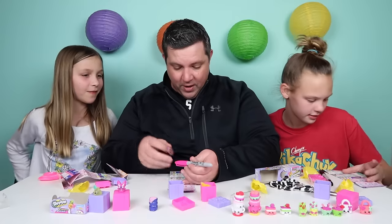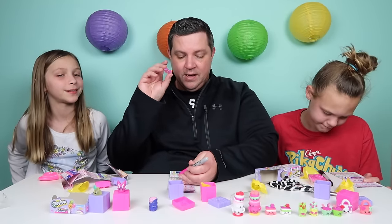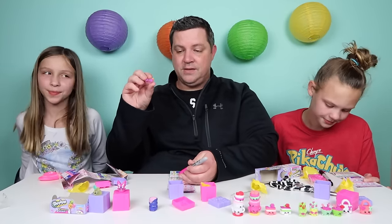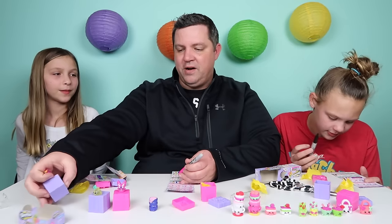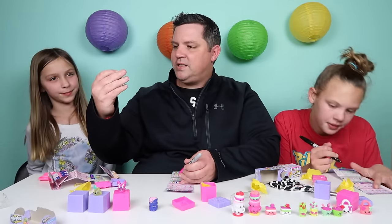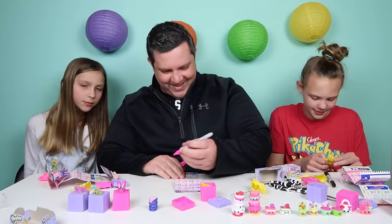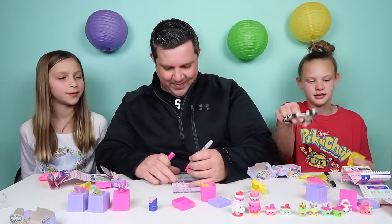Which color? Dude, you know what? Okay, so all of the Shopkins in summer pool party are translucents. They're rares. That is awesome. I'm going to put it over here by yours, okay, Macey? That is awesome. Charlotte Shades is chilling. Chillin' McFillin. Okay, let's see.